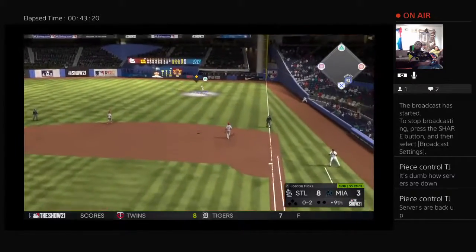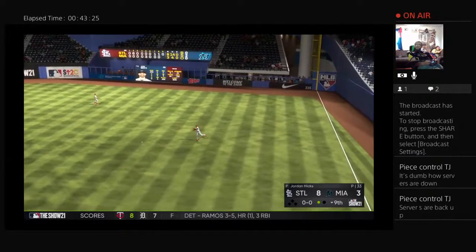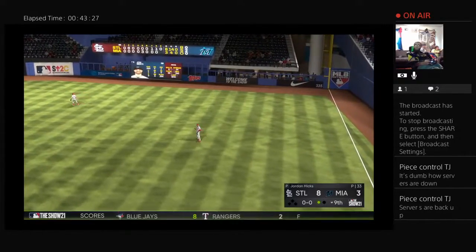Heading out towards shallow right. Carlson is there, and that's not the start to the bottom of the 9th this crowd was hoping for.